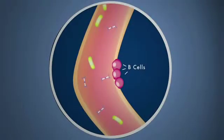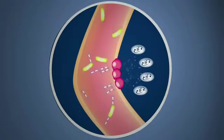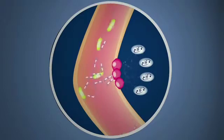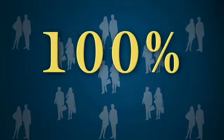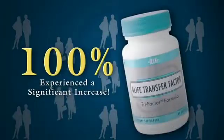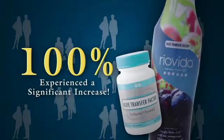Now, a new 5-week study of healthy adults dramatically demonstrates 4Life Transfer Factor's amazing ability to affect B cells and boost IgA production, further enhancing your body's first line of defense. The study showed that 100% of study participants who had never before taken transfer factor experienced a significant increase in IgA production after taking 4Life Transfer Factor Tri-Factor formula for just 2 weeks, followed by an additional 2 weeks of 4Life Transfer Factor RioVida.